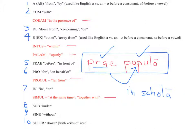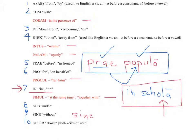Again, if you would see the phrase in schola, schola is in the ablative because prepositions like in are always followed by the ablative. So if you would see the phrase in schola, you would translate it as in school, or in the school, or in a school. It's a no-brainer. The problem is that sometimes the ablative does not use any preposition. That's when you have to figure something out. As long as the ablative has a preposition, then you do not have to figure out anything. For example, if you see the phrase sine verbo, that would mean without a word.